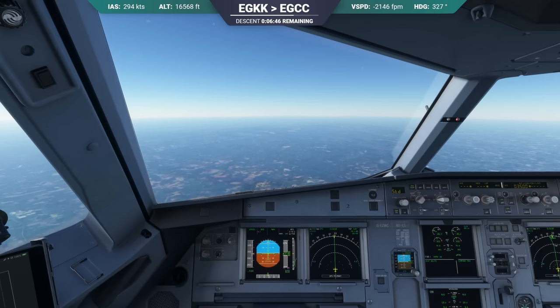Ryanair 3 Sierra Yankee, fully ready. Ryanair 3 Sierra Yankee, roger, are you able an immediate departure? Affirm. Ryanair 3 Sierra Yankee, fly Juliet 1, runway 23 right, surface winds 210 degrees, 3 knots, clear take off, no delay. Fly Juliet 1, clear take off, 23 right, no delay, Ryanair 3 Sierra Yankee.